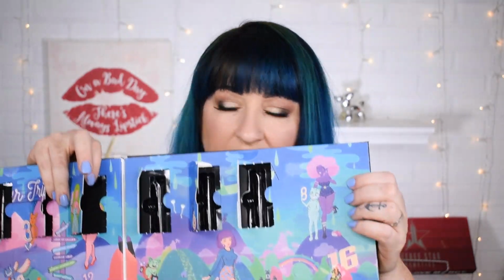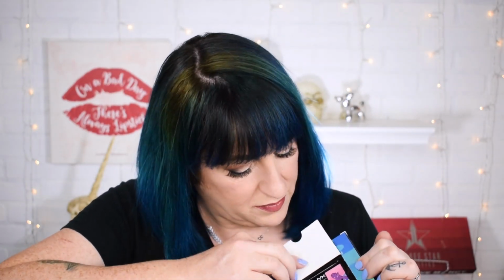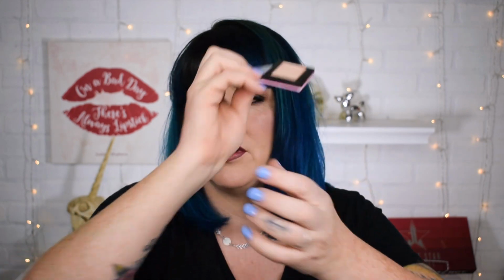All right, we are on number 8 right here, and it looks like it is another highlighter. I like this because I'm able to try a lot for not a whole lot of money. This is really pretty. This is in Candy Cloud. There we go. Ooh. That is super pretty. It's got a little bit of a gold shift to it. So it's very similar to this metallic lip cream, the first one that we got.